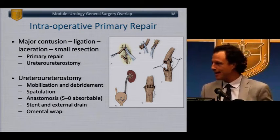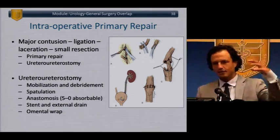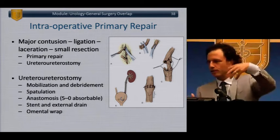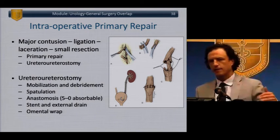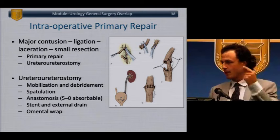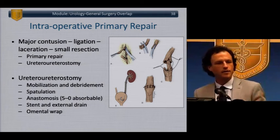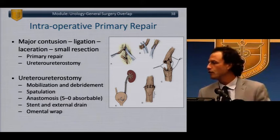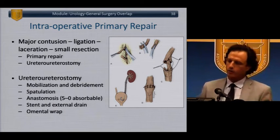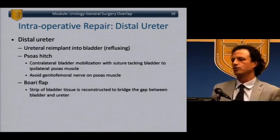So if you do an end-to-end anastomosis of a mid-ureter or upper ureter, you can mobilize the kidney a little. You can drop a kidney a solid 5 to 7 centimeters just by going laterally, superiorly, inferiorly, and just loosening it up and dropping it, and the renal hilum will become more of an angle. You want to spatulate both sides of the proximal ureter and distal ureter on the opposite sides, obviously freshen them up. You want to get a stent in there, and then we tend to use interrupted 5-0 absorbable sutures. And you leave a drain nearby. If the omentum's nearby, you can wrap it, but that's basically what you would want to do. We already talked about distal ureters doing ureteral reimplants.